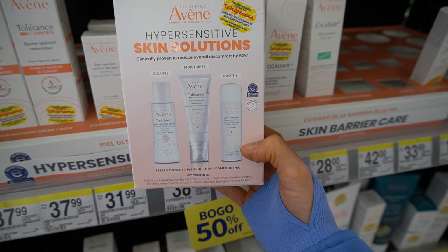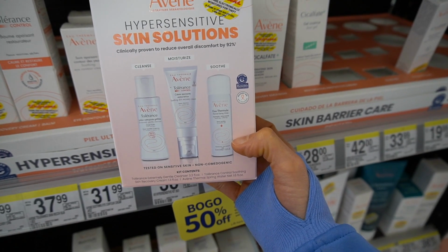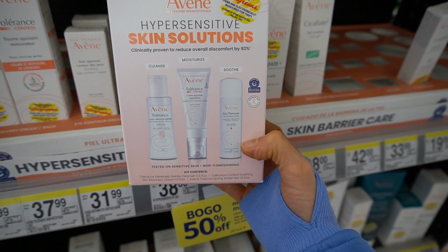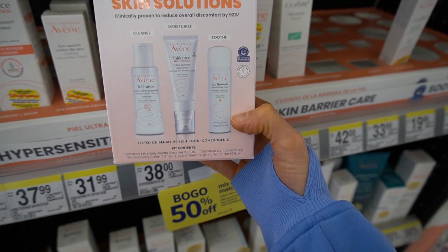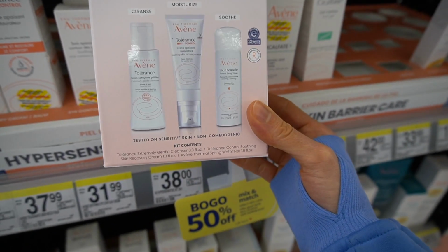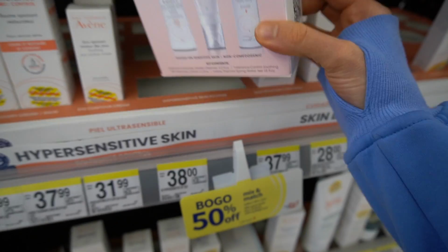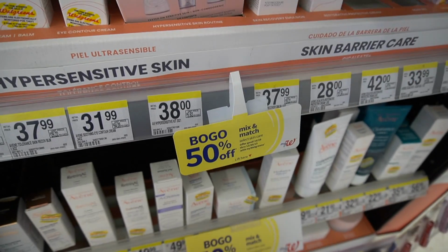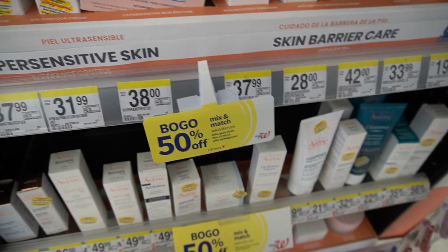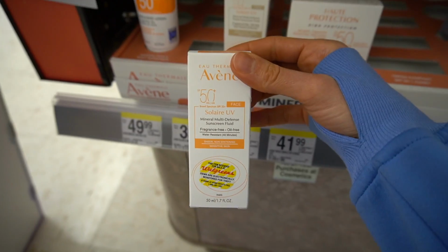Something I recommend doing if you are in the middle of a skin problem, you don't know exactly what's going on, is a way to just pare down your skincare routine to the bare essentials: a really mild cleanser, a moisturizer, and a sunscreen. So they have a mineral sunscreen that is a nice option. They have one that's tinted and one that is not. The Solar UV SPF 50.